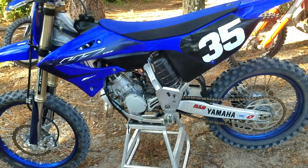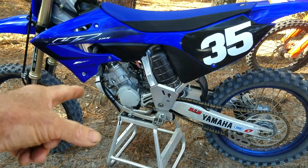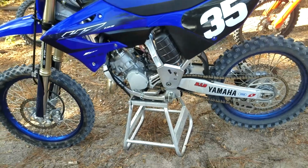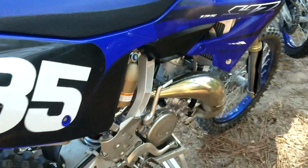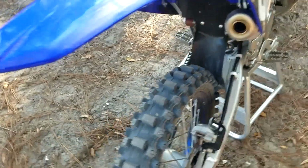And on the 23 here, it's pretty much the same thing. The head was rechambered by me, 30,000 squish band clearance with the compression just a click higher than stock, about 5 psi cranking pressure higher than stock. It has the Pro Circuit silencer and the Pro Circuit pipe. It comes stock with V-Force 4 reeds. As I mentioned, it has a 49 tooth rear sprocket.